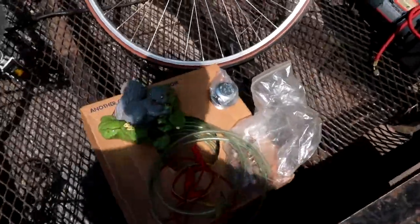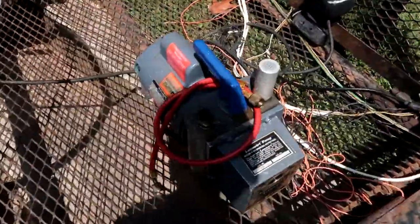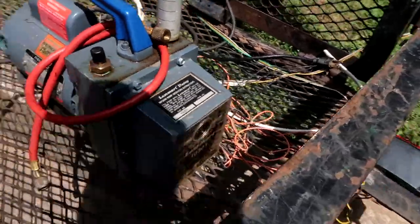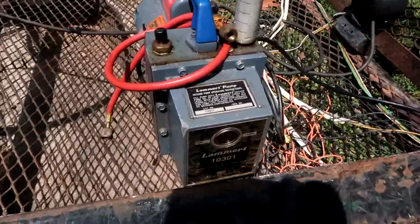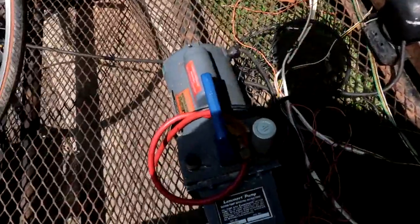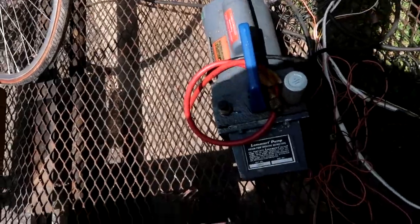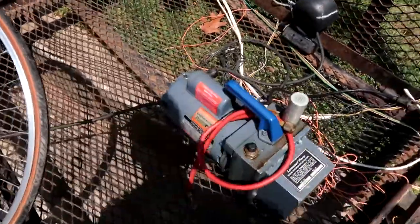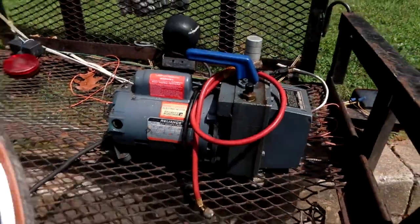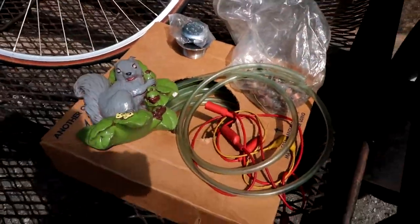So all of this, and then I got this pump here. A Lambert pump. It's a model 10301. And I plugged it in and it made noise, but I don't really know anything about whether these pumps work or not. But I got the pump and this box for $5.